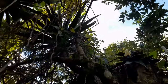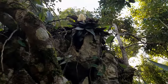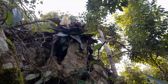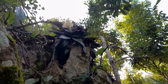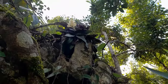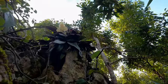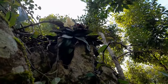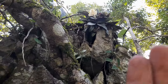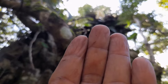Today we got something special: our Paphiopedilum concolor is blooming. There she is. This is awesome and excellent for us today. There. This is very nice. Right here. There she is.